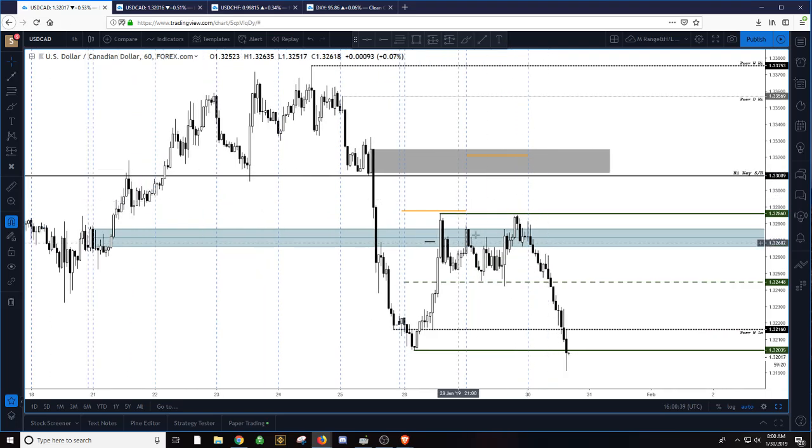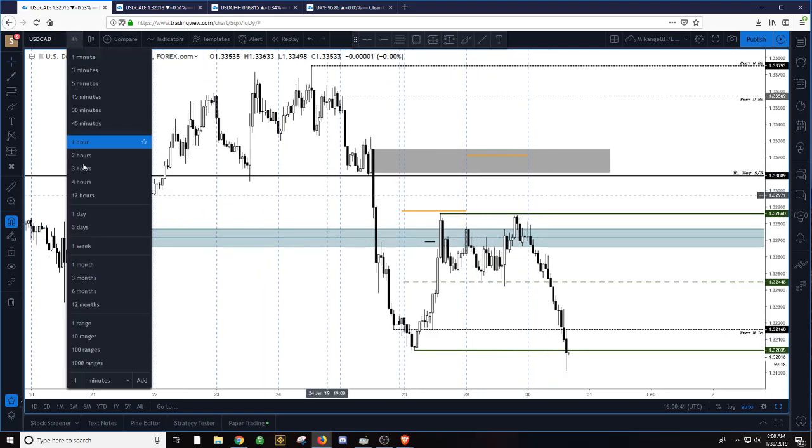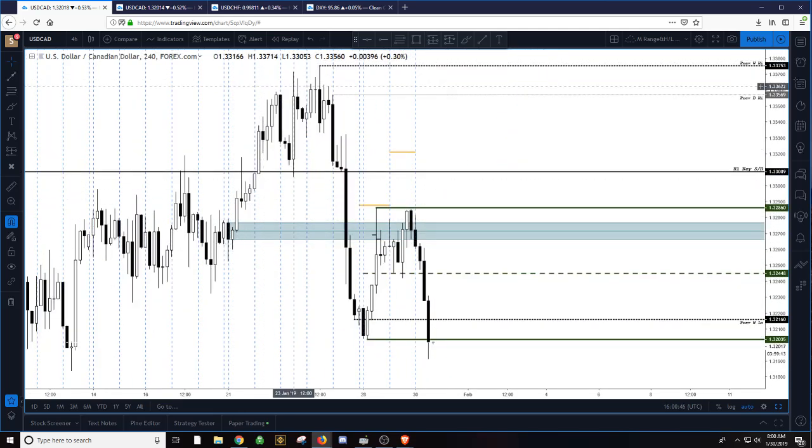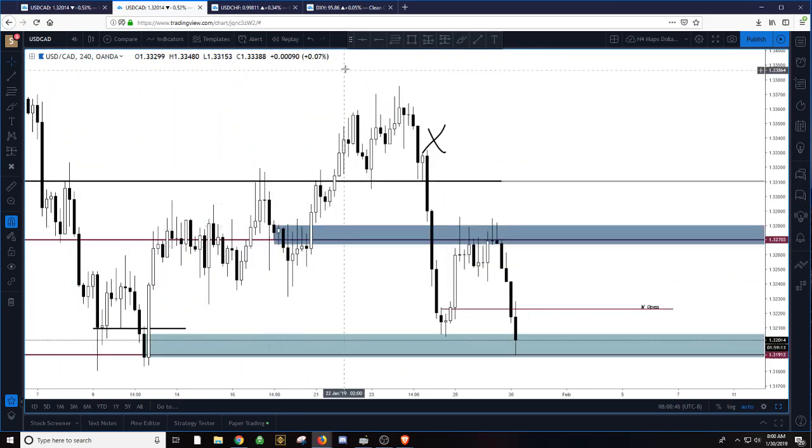This is the same chart. This is the same level marked out right on the H4, right? Down move that pushed the market up. Same thing here. Down move that pushed the market up.